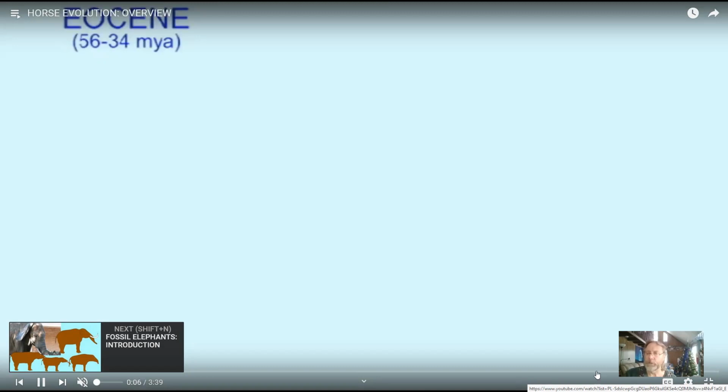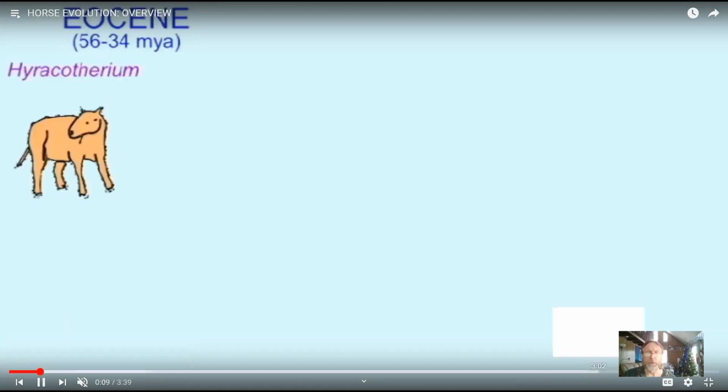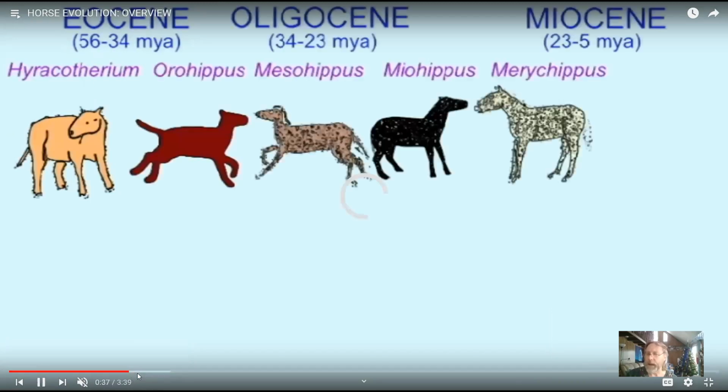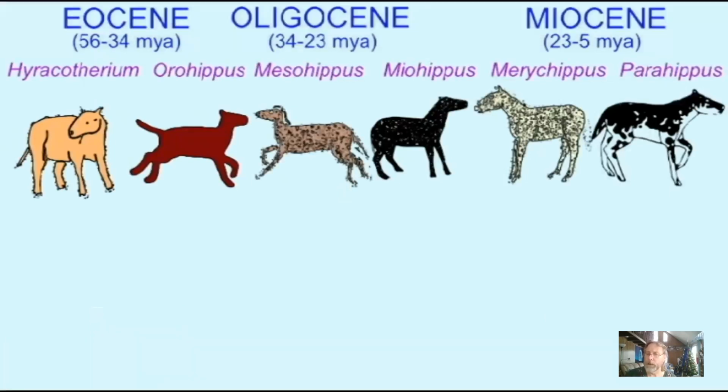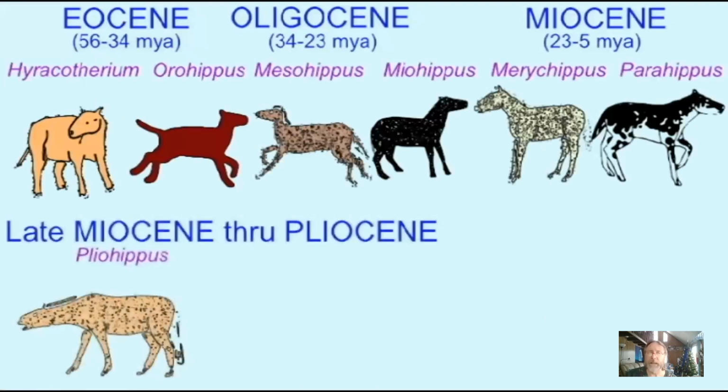All of these evolve slowly. And so if you were to consider horses, for example, over tens of millions of years, they go from being small leaf-eating, browsing animals to large grazing animals.